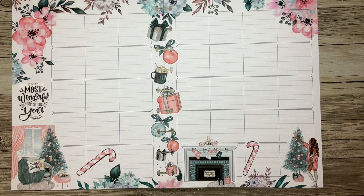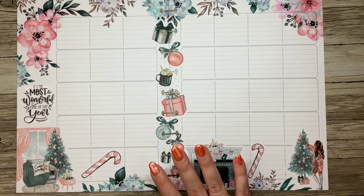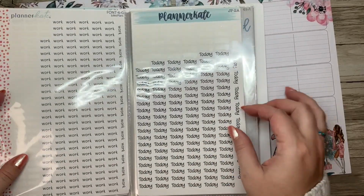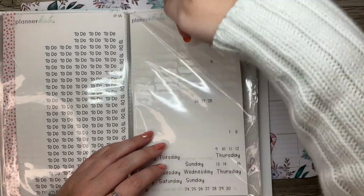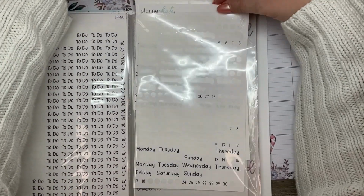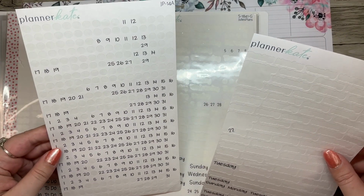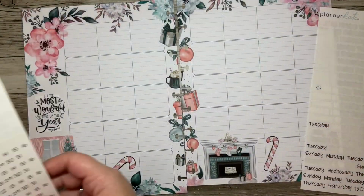Okay. Let's see. Numbers, I think, are going to be the hardest thing to find. Days of the week, though, should not be too difficult. Let's see. I have some Planner Kate stickers. I think there's more numbers in here. Here we go. I think this will work. I mean, these are very little, but I think it'll be okay. I guess we will find out.